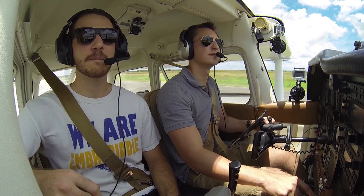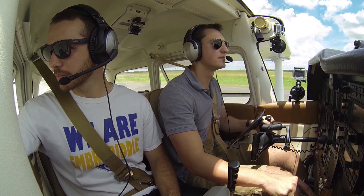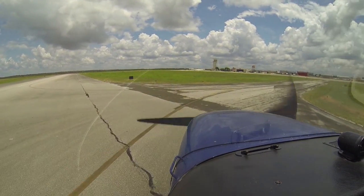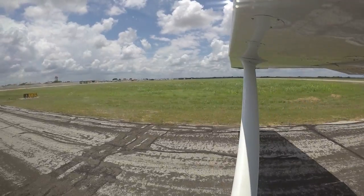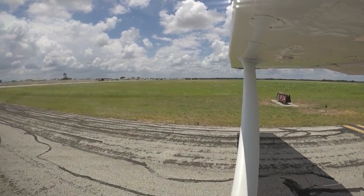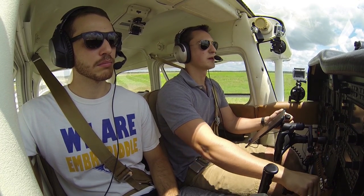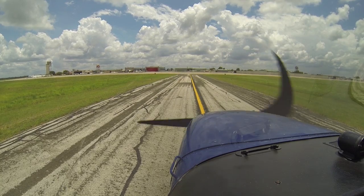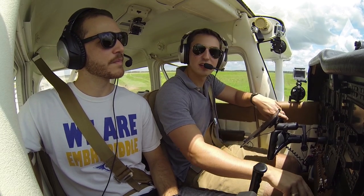991, turn right on Bravo and contact ground 120.12. Right on Bravo, ground 120.12, thanks for your help, 991. A little rain shower out there. Alright, totally past the hold line. 120.12. San Marcos ground, Skyhawk 80991, clear runway 8 on Bravo, going to the T-hangars. Skyhawk 80991, San Marcos ground, taxi to parking via taxiway Alpha. Parking via Alpha, 80991. Alright, clear left, clear right.